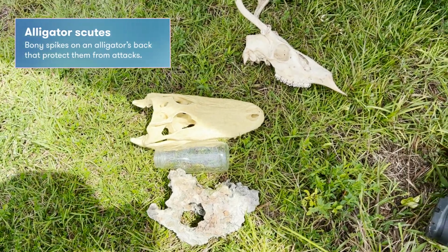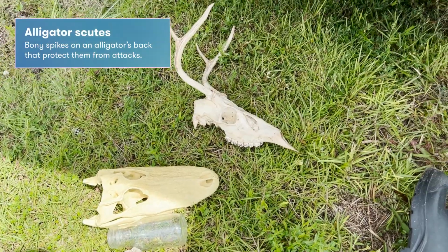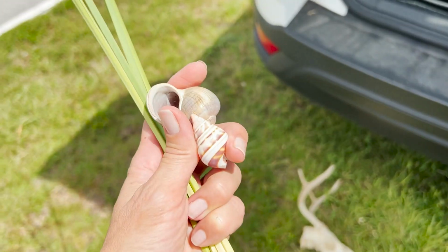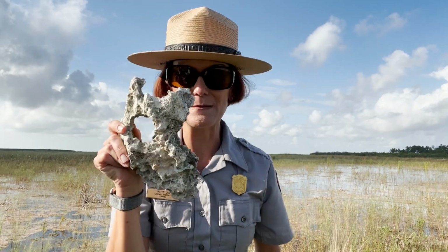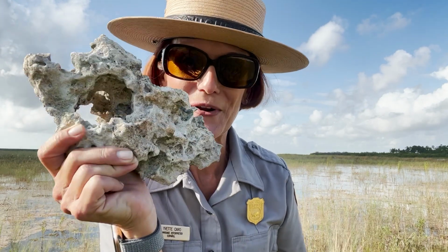In my backpack, you will always find a first aid kit, one-time use ice packs, in case students or teachers are overheating, any props I might be using, or the just-in-case props, alligator scutes, which are bones, because we are always gonna see an alligator. Perhaps some snail shells that we use when we walk through different ecosystems, limestone, the star of the show in the Everglades, our rock. I will always have a piece of that.